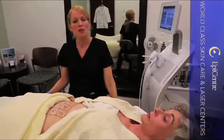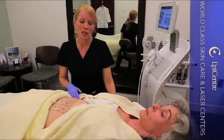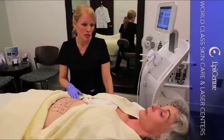Side effects with the Liposonix are going to be a little bit of swelling right after, some erythema immediately after, and definitely can have some bruising.